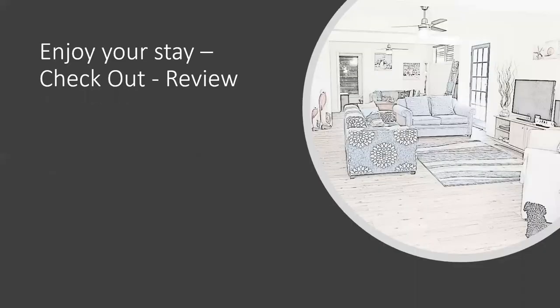Now, you've got there and you've enjoyed your stay. When it comes to checking out of a property, I have checkout expectations in my welcome book. I have a very comprehensive welcome book in all my properties: how to work the Wi-Fi, what the Wi-Fi codes are, how to use TVs, washing machines, anything that can be used. I have information and maps on the area. I do provide a lot of stuff for my guests.